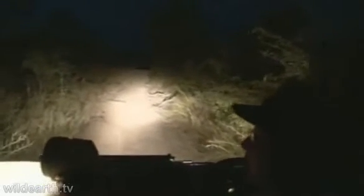Let's just see if we can see anything up here. Yeah, Mixo's still in the tree. You can still see his eyes, and still some hyena down below feeding on the carcass.